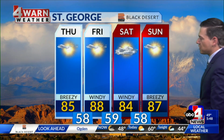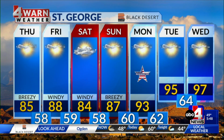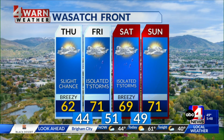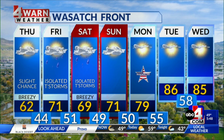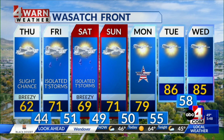In St. George, we'll see daytime highs in the 80s the next several days, mostly sunny skies and breezy to windy conditions. And then next week, daytime highs well into the 90s. Along the Wasatch Front, slight chance today with isolated showers and thunderstorms between Friday and Saturday, highs right around 70. Then you can see those temperatures climbing next week under mostly sunny skies, including on Memorial Day.